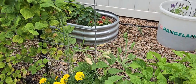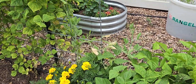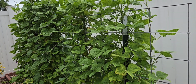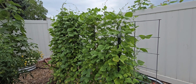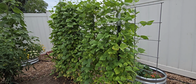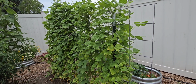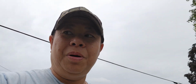The sweet peas right here are just the floral kind. They never flowered. They just vined up, flopped over, and haven't done much. But anyways, this is supposed to be succotash, dry beans, pole beans, or whatever. Well, they've grown a lot. Look at that. But we haven't seen any beans yet. So we don't know if we're going to get beans. But I guess we just keep growing it until it dies, and then we'll find beans, or we won't. It's an experiment.